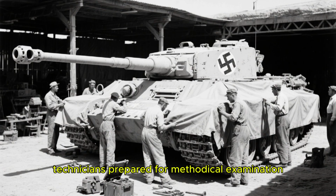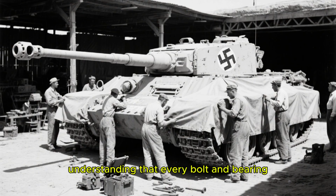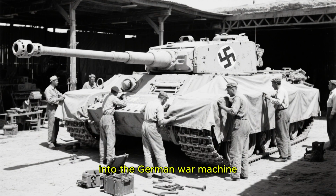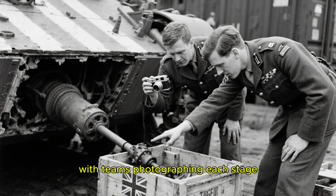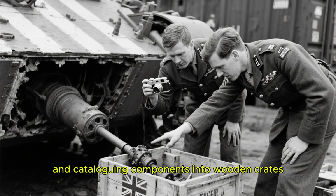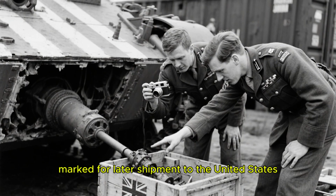Around it, technicians prepared for methodical examination, understanding that every bolt and bearing could unlock crucial insights into the German war machine. The dismantling began cautiously, with teams photographing each stage and cataloging components into wooden crates marked for later shipment to the United States.